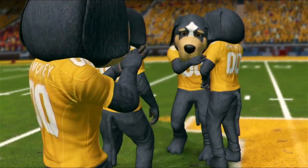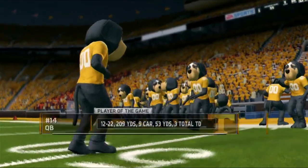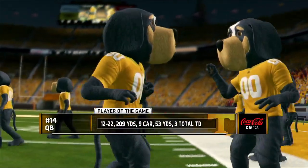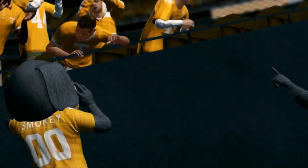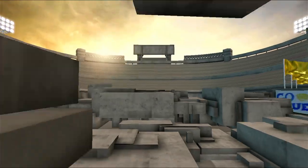And so that's going to do it. Our final score in this one, Tennessee 35, Virginia Tech 28. That does it for this edition of NCAA Football 14. For Kirk Herbstreit, I'm Brad Nessler saying so long.